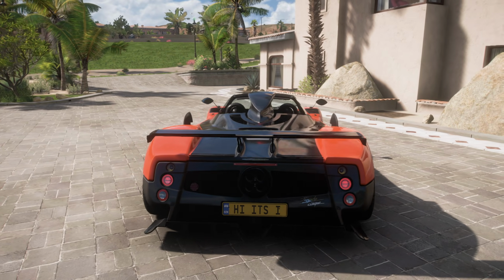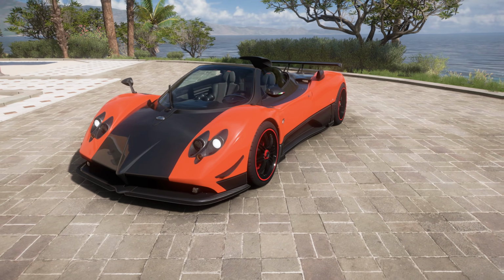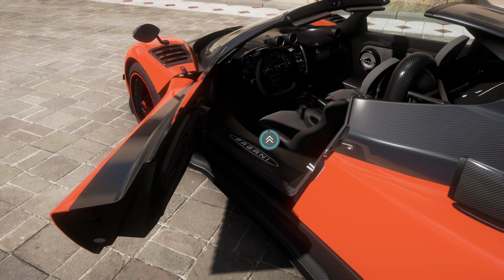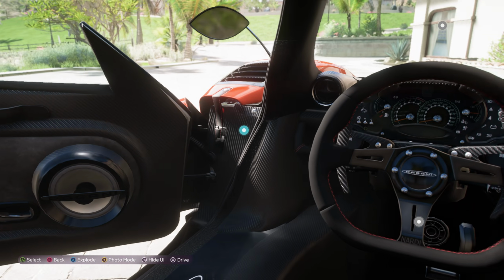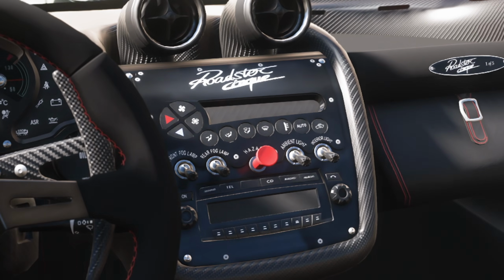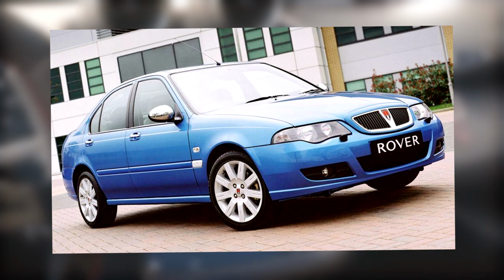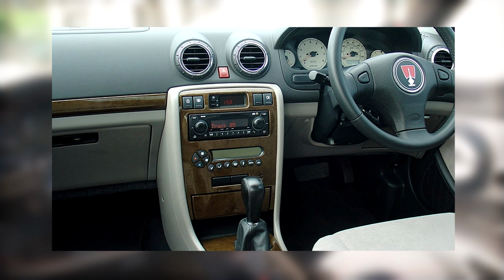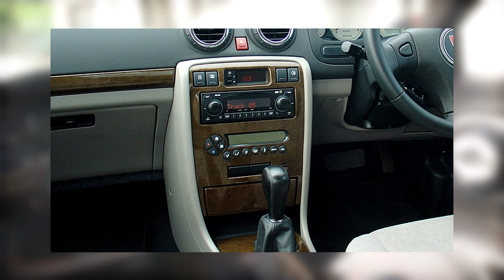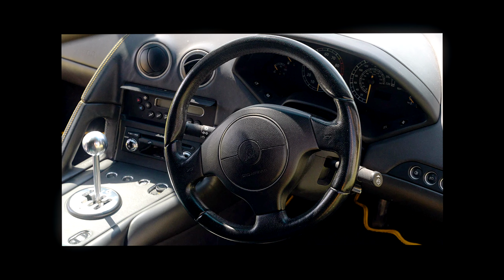Now, the Bugatti Zonda Cinque is an absurdly expensive car, but not everything on this car is expensive. Because if you open up the door and sit inside the car, look at that. Look at the climate controls over there. I mean, it looks very cool, but those are in fact the climate controls from a Rover 45. Yep, that is crazy. How can you use Rover climate controls for a Zonda? That is insane. Oh well, I guess Lamborghini used them as well, so that's an excuse, I guess.